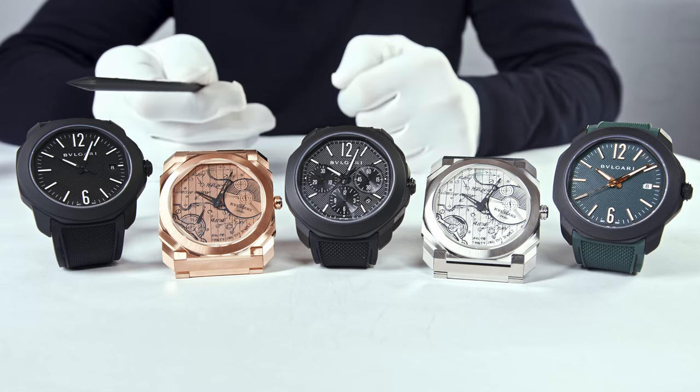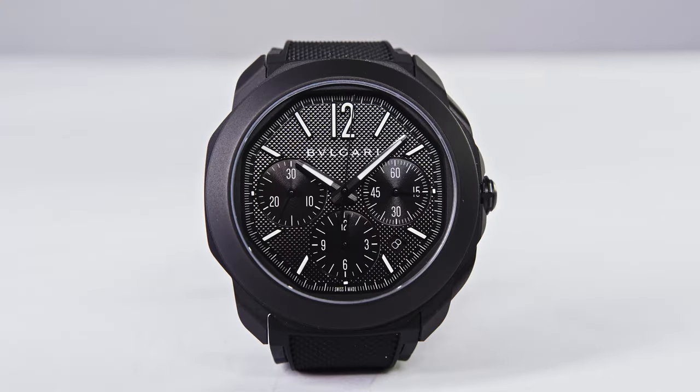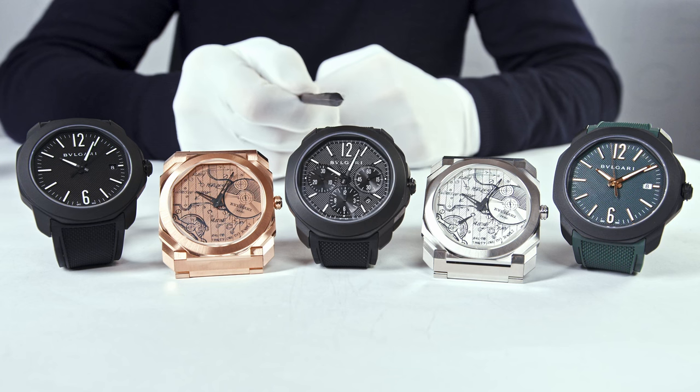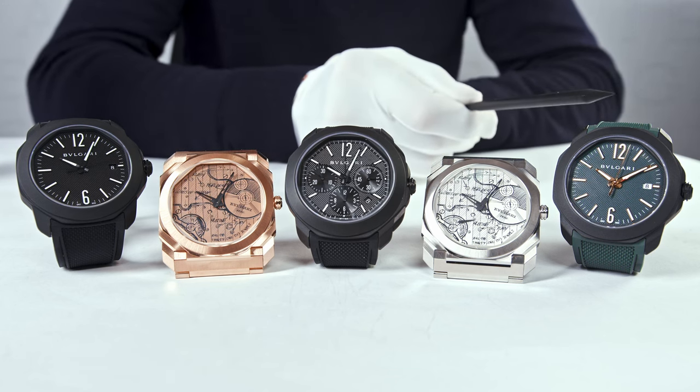So we are in the Octo Automatic in a black-coated DLC version. I jump over to the Chronograph in the same type of case. It's a black watch, so it's almost all black besides the Super Luminova coating you see. But the rest is almost all black. We have a Clou de Paris dial, but it's a black DLC coated case. And there is one addition, black and green.